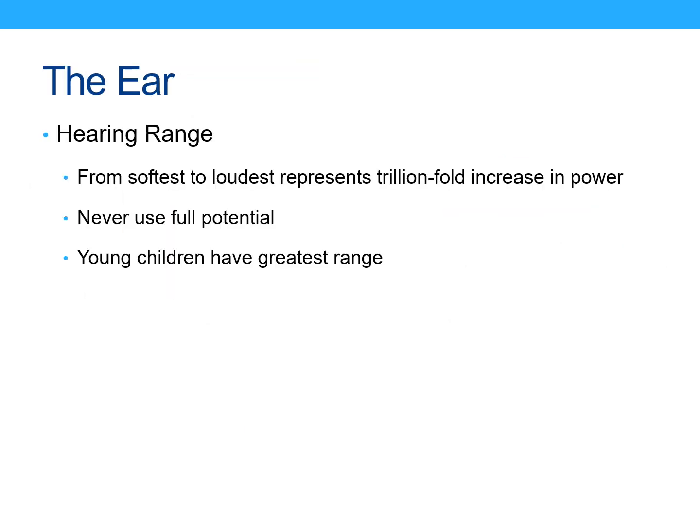Our hearing range is the range from the softest power that we can hear up to the absolute loudest sound. We never use our full potential because of that reflexive protective mechanism. Young children have the greatest range of hearing. They hear between as low as 20 hertz and as high as 20,000 hertz, which is pretty incredible.